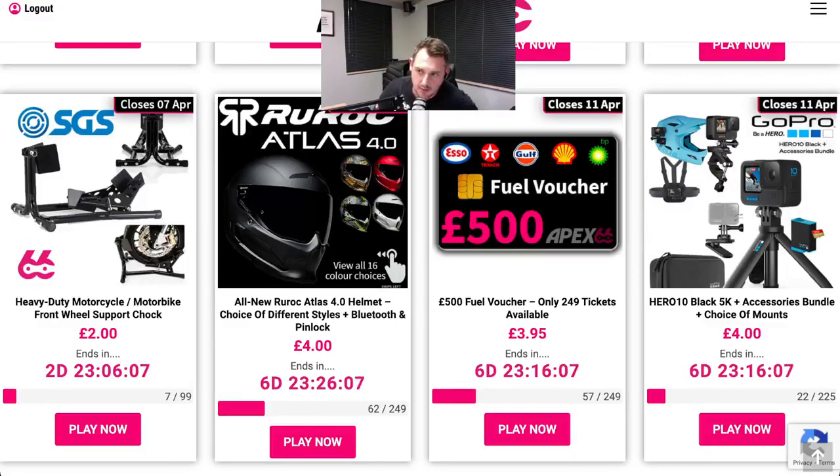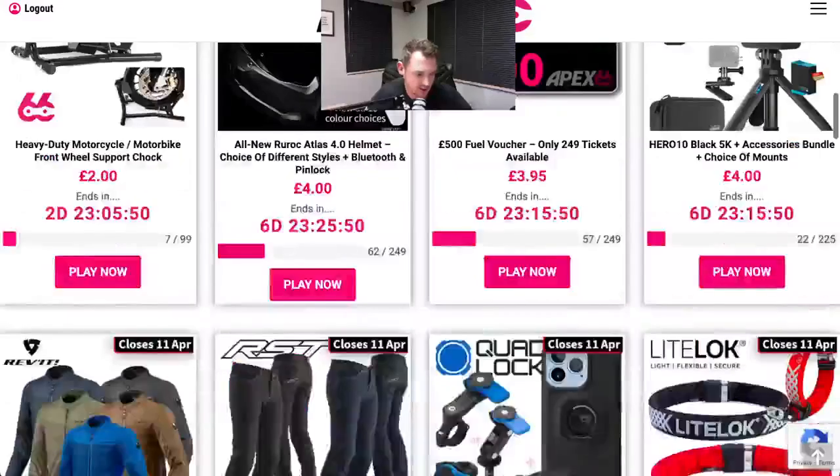Then we have the GoPro Hero 11. Hero 11, did you like that? I was just waiting for a reaction. The Hero 10 Black and Accessories Bundle comes with the chesty or the handlebar mount or the helmet mount. You get to choose, which is quite cool. You guys devour it. Already 10% sold.